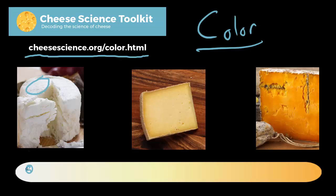So we start here at the white color, and we move along the spectrum to more of the yellowish colors, and we get to the deep, dark yellow color here. This is a cheese where the cow was fed a lot of grass, was on pasture quite a bit. That gives the cheese a really, really dark yellow color. We're going to talk about that in this video here.